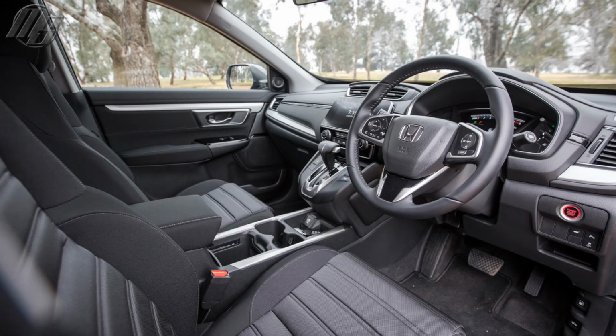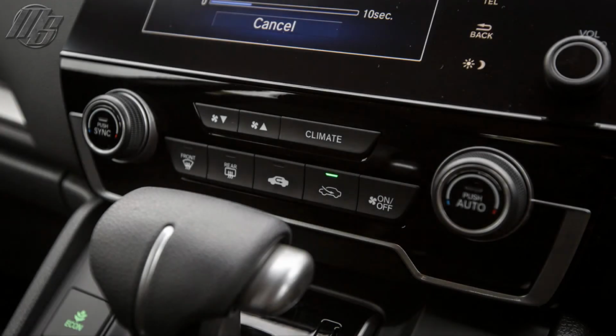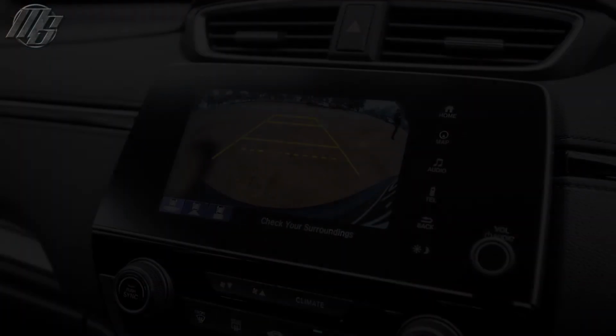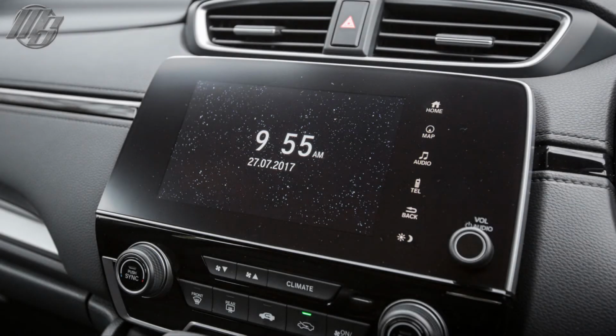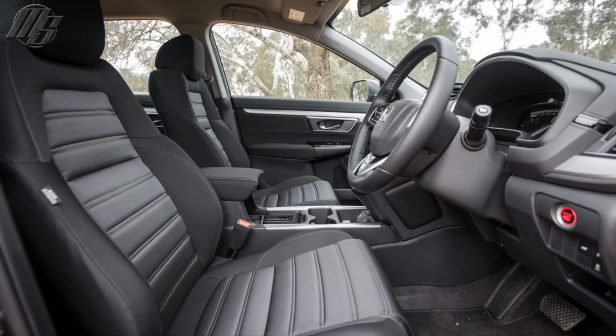Ownership costs. Volkswagen Australia has a 3-year unlimited kilometer warranty. There's a capped price servicing which at current levels, at intervals of 12 months or 15,000 kilometers, charges $369, $559, $593, $1,133, and $369 over the first 5 visits.